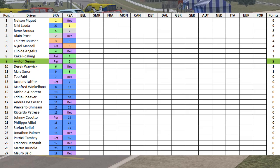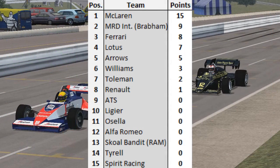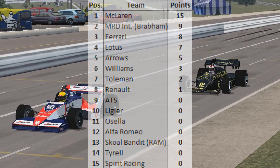5th in that race. Looking at the Constructors' Championship then, we have McLaren leading Constructors with 15 points ahead of Brabham, who are on 9 points. It's actually a very good battle for 2nd in the Championship, with just basically every team 1 point apart. We have Ferrari in 3rd with 8 points, Lotus in 4th with 7 points, Arrows in 5th with 5 points. We're sitting in 7th in the championship. We're just on 2 points there. We managed to score our first points in the championship, but hopefully we'll manage to score even more points for the team and for ourselves in the next few races.